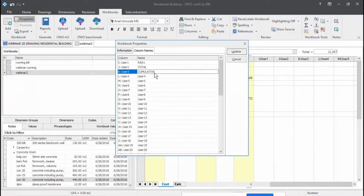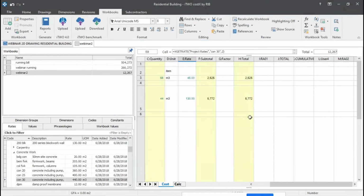and we're going to go to RA2 cumulative. Then we can have option of tracking how much quantity is given out in comparison to the POQ. So I'm gonna say total quantity given out now. So I'm gonna say update. As you can see, my workbook has updated. RA1, total, cumulative, RA2.